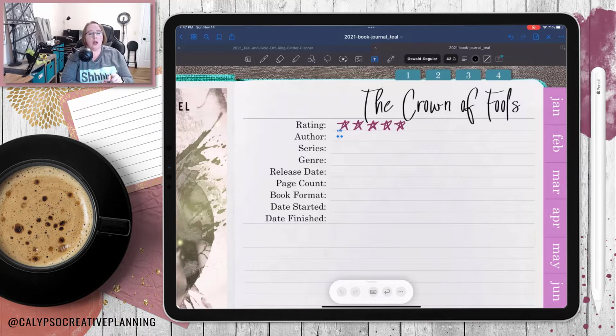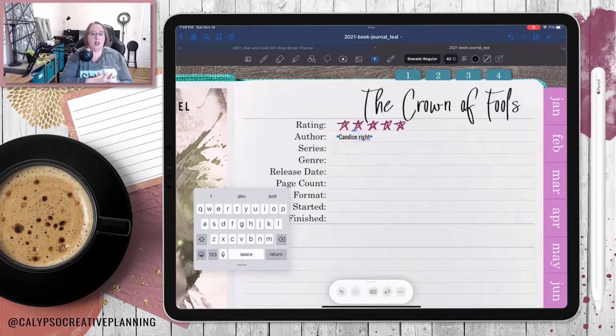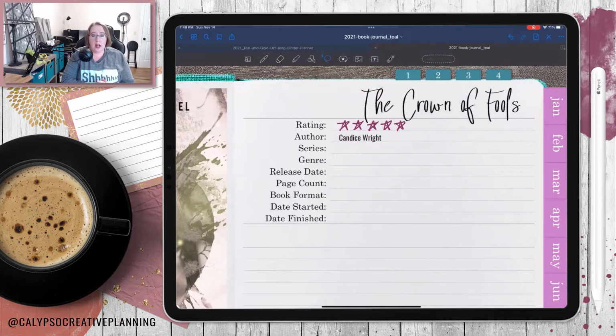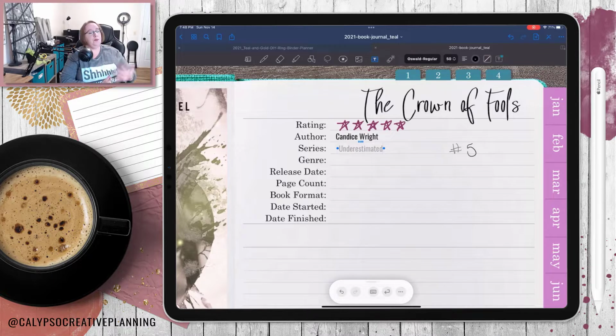But do you guys like this font? Should I add it to the shop? Do you like a handwritten style of font? Maybe. This one's kind of fun. I've been making several fonts lately, so you'll see more of those probably. I'm a little bit obsessed with them right now.